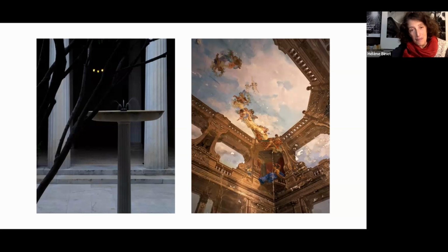I print a lot 50 by 60, 20 by 24 inch. So that is still a format which you can handle easily, where you have a body relation, which is not too far. And sometimes quite big, 1 meter by 1.80 meters, especially projects which have texture and detail, because there's something revealing, almost kind of opening up, that is a surprise that you didn't see before.